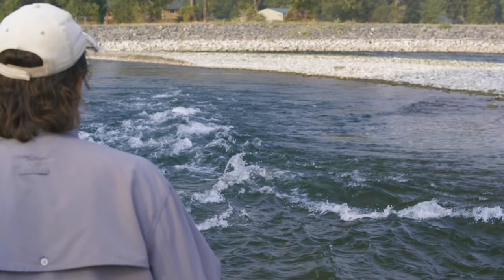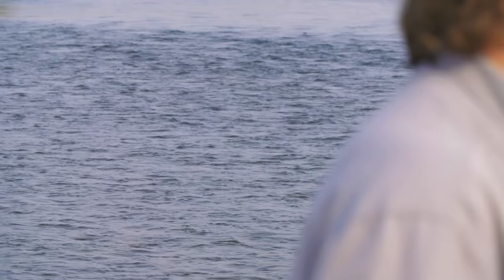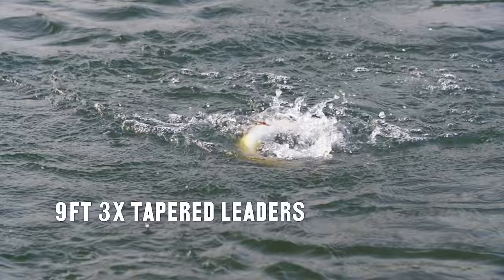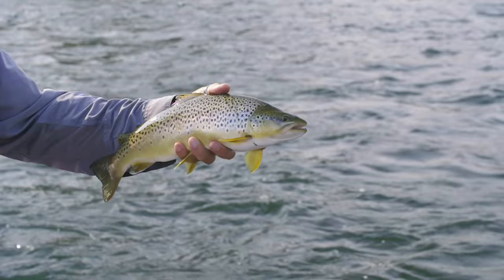Equipment for this Yellowstone Teton Valley adventure is as follows. For hopper dropper rigs, we're using a 9-foot, both 5 and 6 weight rod with matching 5 and 6 weight forward floating lines. Leaders were 9-foot 3X taper leaders with 4X tippet for droppers. The flies we were using were hopper patterns, Chernobyl ants, and of course, mutant stoneflies.